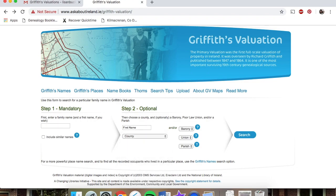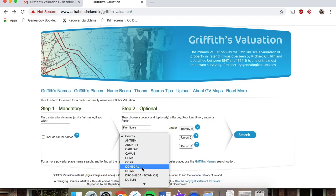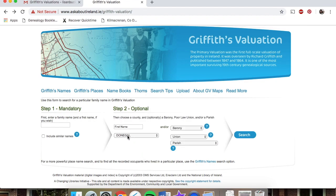The second way to search the Griffith's valuation is by location. So if you're more interested in using this resource to look at sort of clusters of families or what families lived close to each other, who was where, I would recommend doing it by location. And for this, you would put in a county, and of course you can search an entire county. This will bring you all the families of Donegal. But if you really want to get specific, you add in barony, union, and parish. Now these are all a little convoluted, and that is something for another video, but you can play around and search by surname or location. It's just a great tool all around.